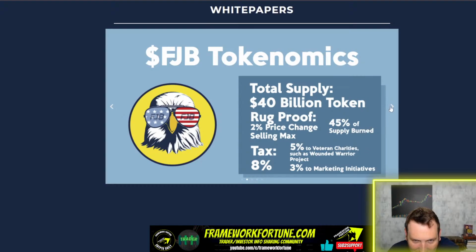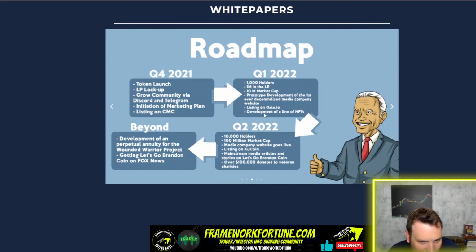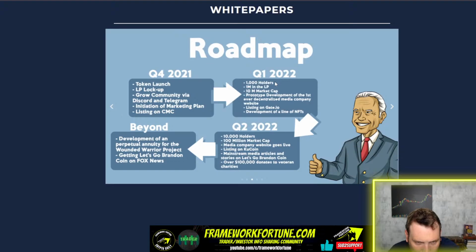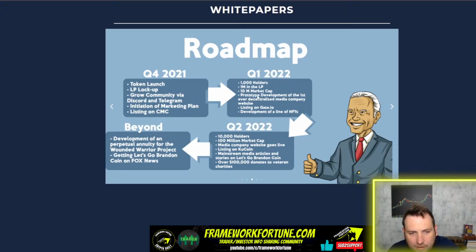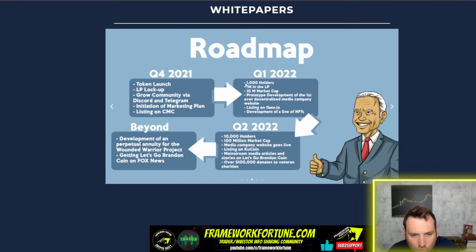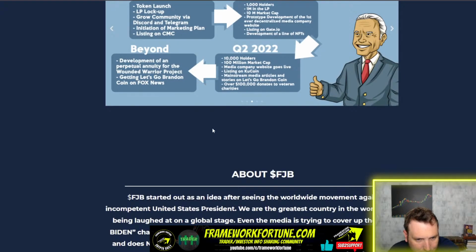Nice. So here's the roadmap. They did the token launch, the lockup, their growing Discord, listing on CMC, and then in Q1 they want to get to 1,000 holders, 10 million market cap, and then prototype development. So see, that's the thing. They don't have anything yet besides this website. But that's how Framework Fortunes coin and blockchain is going to start off. You'll just be able to see these white papers with our roadmap until we develop and move on.